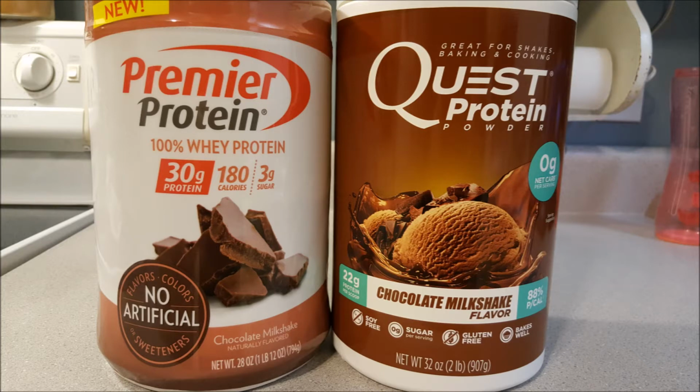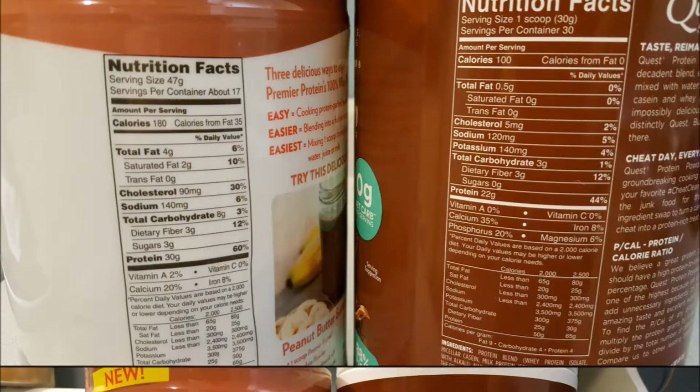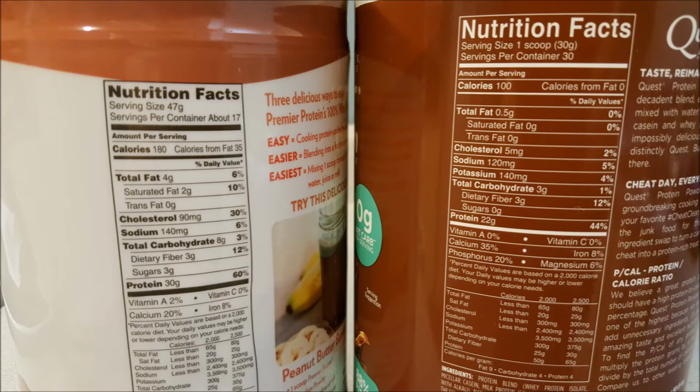The Premier Protein is a 100% whey protein that provides 30 grams of protein for 180 calories. The Quest Protein is whey and casein. It provides 100 calories with 22 grams of protein. The Premier has 2% vitamin A, the Quest has none, neither has vitamin C. The Premier has 20% of the RDA for calcium, while the Quest has 35%. Both have 8% iron, and the Quest has phosphorus and magnesium as well. Curious thing, the Premier has a lot of cholesterol, actually 30% of the RDA, so that's something you might have to be aware of.